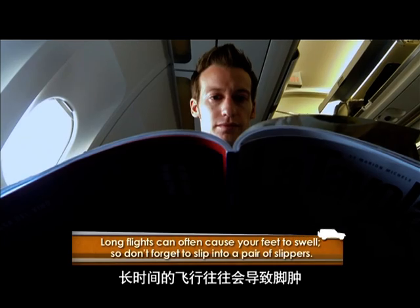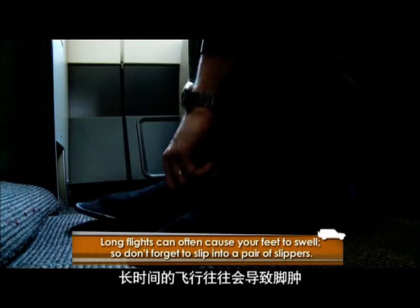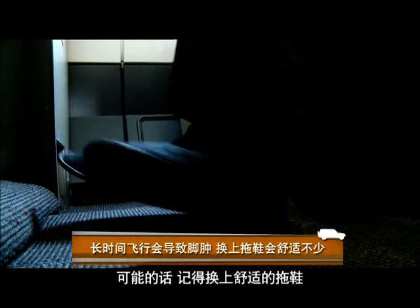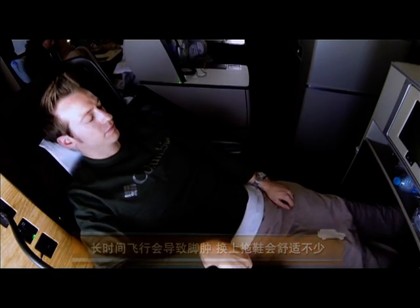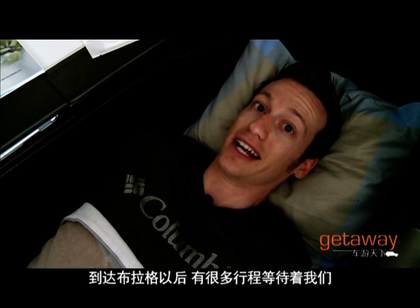Sitting on long flights can often cause your feet to swell, so don't forget to slip into a pair of slippers. The moment we get to Prague, it's going to be a lot of walking, so get as much rest as you can. See you there.